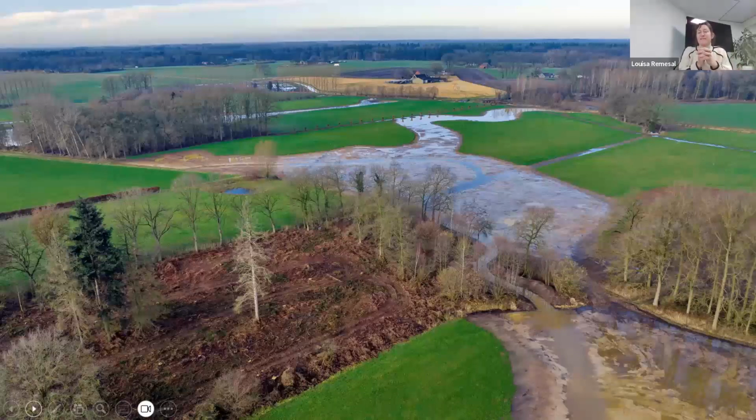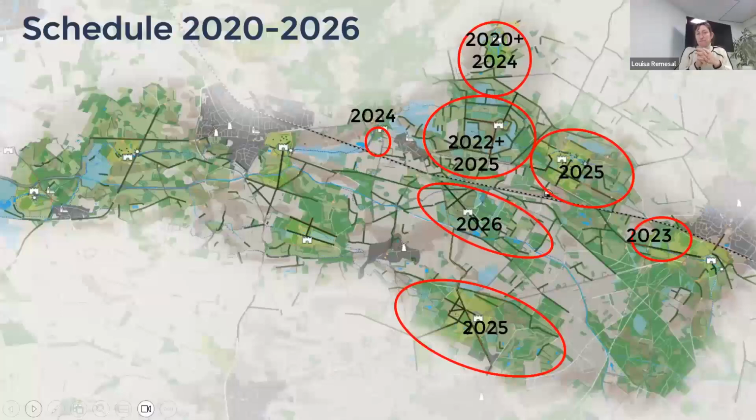The next slide, please. These are the 7 locations we are working on now. And this is our schedule, and this is also financed, and we have agreements with all the landowners and all the tenants in this area. And next slide, please.